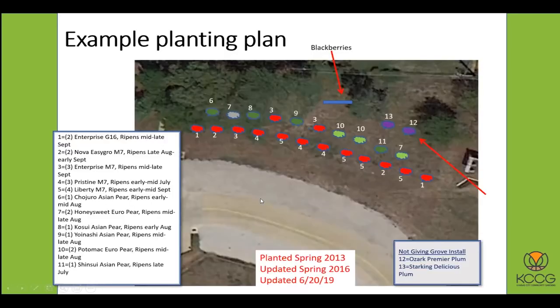Next slide. So this is just an example of a planting plan, and this happens to be at a school. We work with a lot of schools, a lot of community partner gardens. So this is actually what I would call a maybe medium-sized orchard. Most of the orchards that we plant are going to be around a 10 to 15 tree orchard. We will plant as small as a 5 tree orchard. But this one happens to be a larger one.